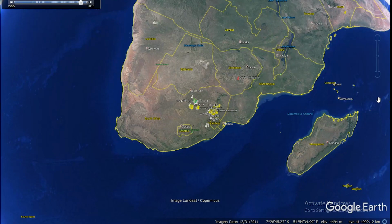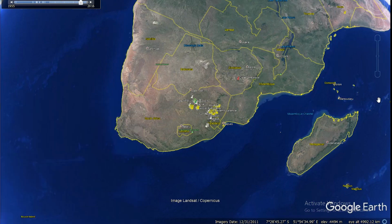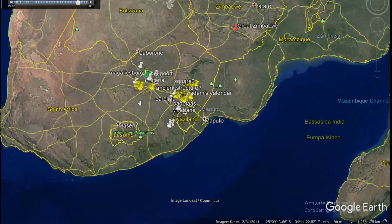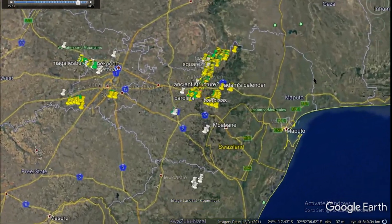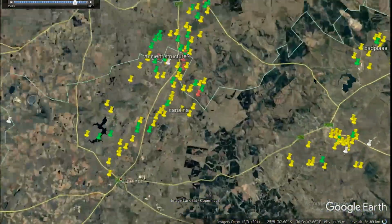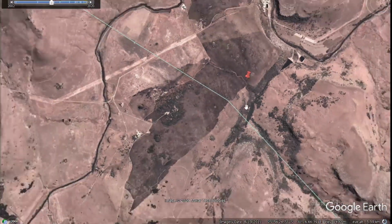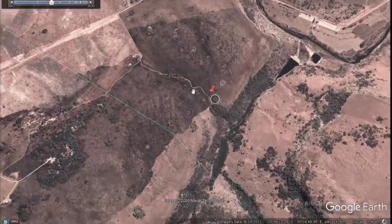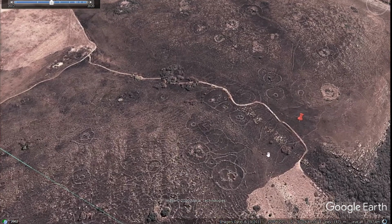But first, I want to explore some more circles because each one is so unique. It's just amazing to look at. That's all. So let's do that. For today, we're going to go into this one to start with. I chose this one because it's actually a burned area, and I think it's intentional. And you can see clearly defined circle structures.